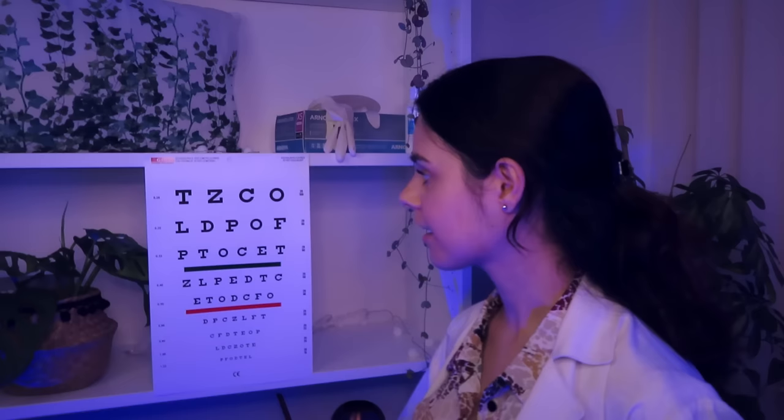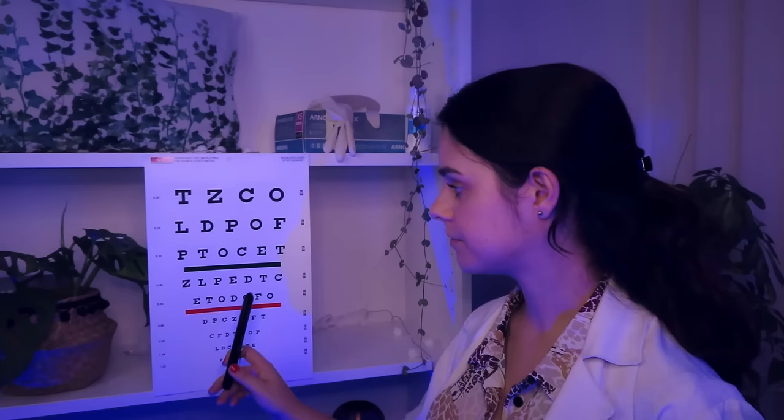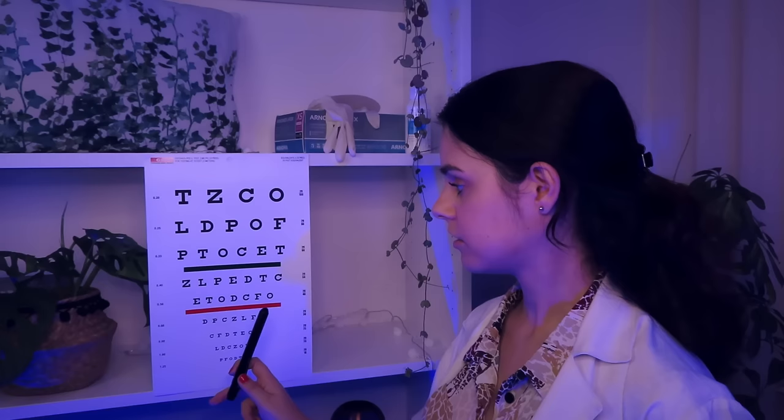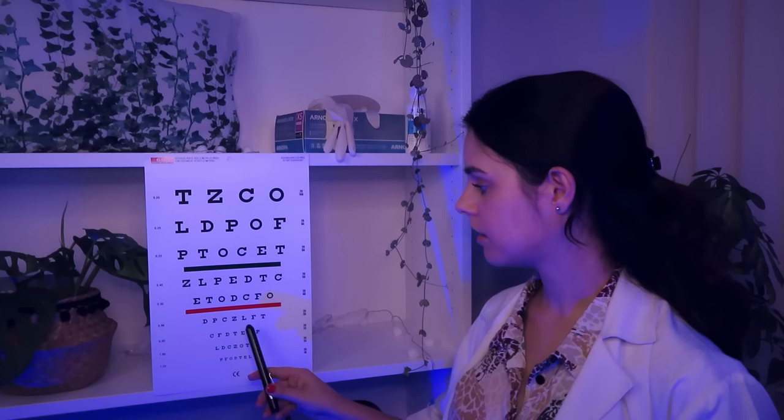We'll do the same exam, but with both eyes, okay? So can you see this one right here in the middle? Good. This one? And now the second one. Good. This one. Good. This one. And this one. Good. And now with both eyes, can you tell me this one? Might be a bit harder. If it is, that's okay. This one. Okay, it was an F.